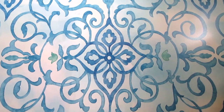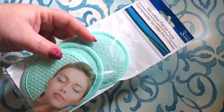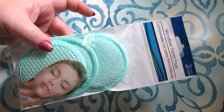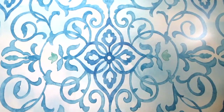Down the beauty aisle with like the hairbrushes and things like that. This is a repurchase item and I forgot to put it at the beginning. But I needed some more of these microfiber facial pads, and I love these. They have the microfiber side and they have like a scrubber side. They're not too abrasive. They're actually pretty gentle, and they come in a lot of fun colors. I've never had the minty color, so I grabbed that one. The last color I had was yellow.